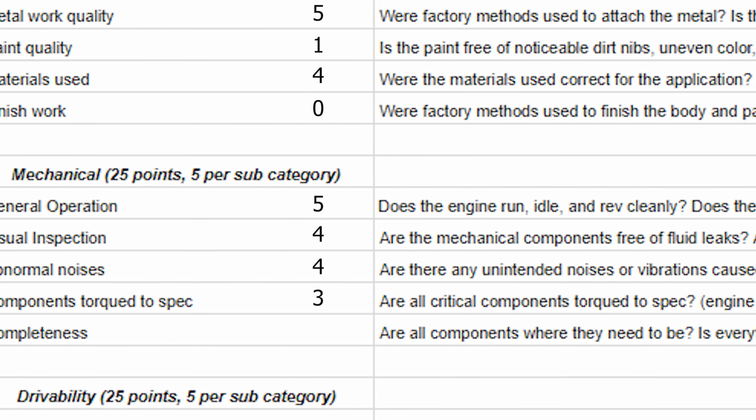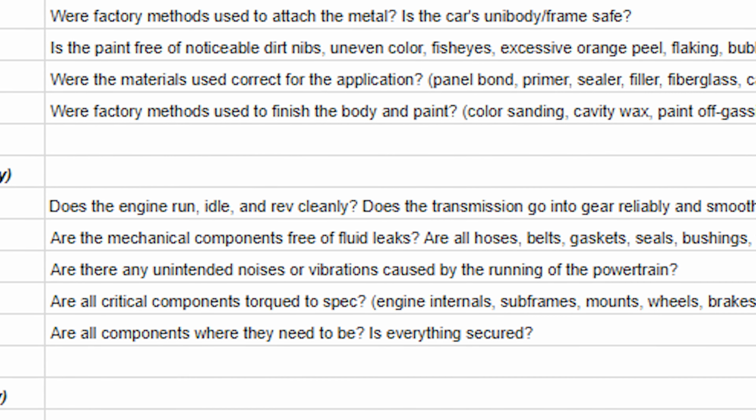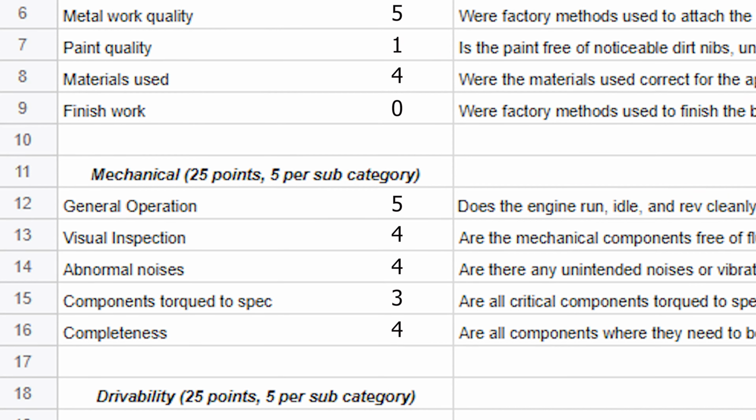Completeness. Are all components where they need to be? Is everything secured? Yes, everything's where it needs to be. I am missing one window frame right here, but everything else is there. I'm gonna take a 4 on that.